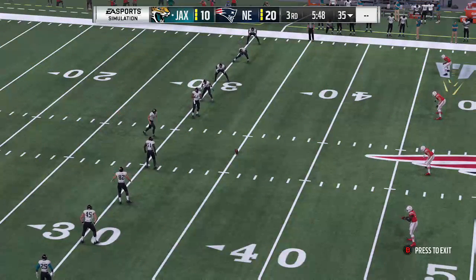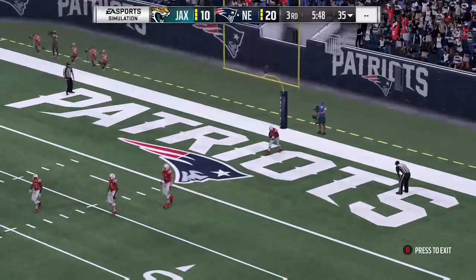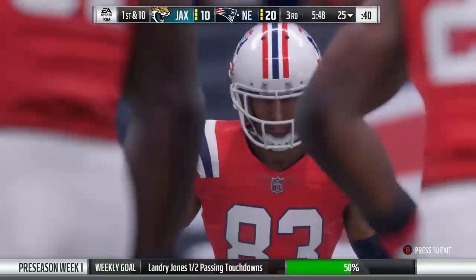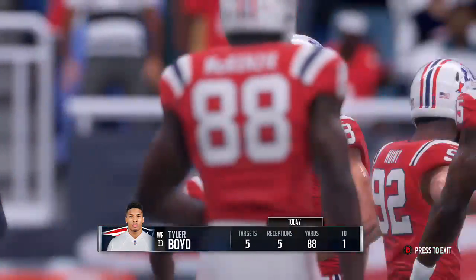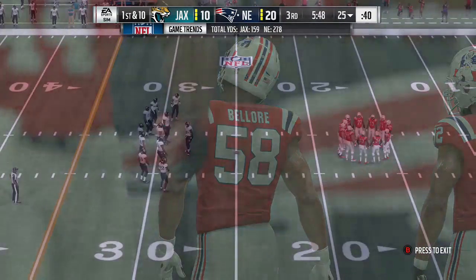Here's Myers now to kick it away. This will be fielded on the back line of the end zone, and from back there, a wise move. He'll just sit on this one, and it'll come out to the 25. Time for Tyler Boyd and the rest of the offense to take over now. Pretty good game for him so far. I guess he's still got time here to make this a great game, but so far, he's been solid.